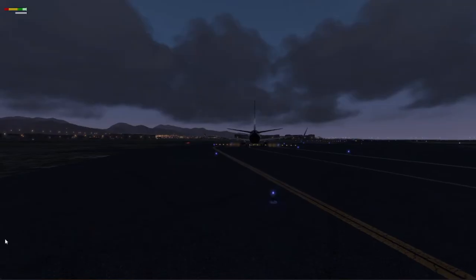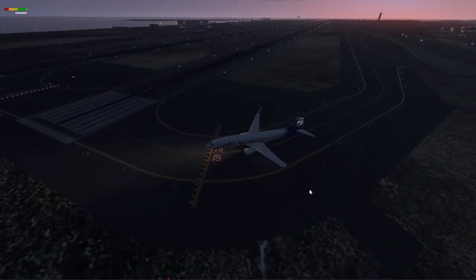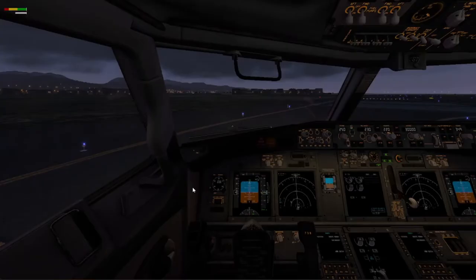Just gonna wait here. Two lines and two spaced out lines means it's a runway intersection, so you gotta wait here until you get your clearance. We'll just simulate that right now. Keep your runway lights on and let's go in.